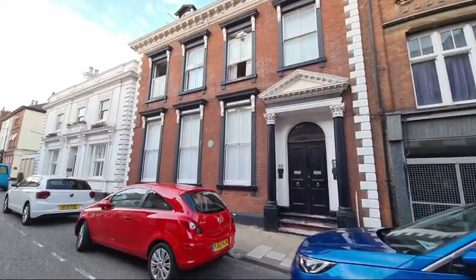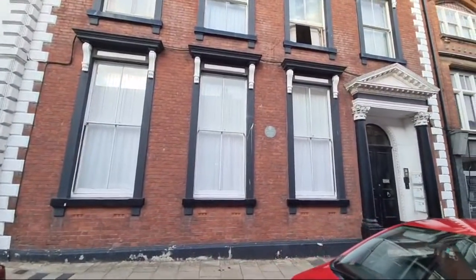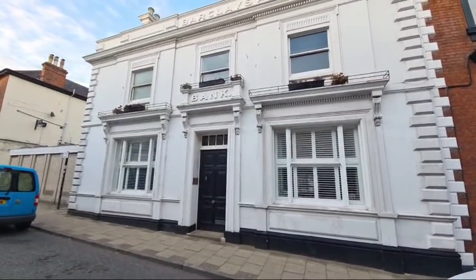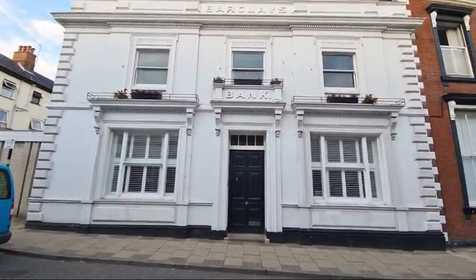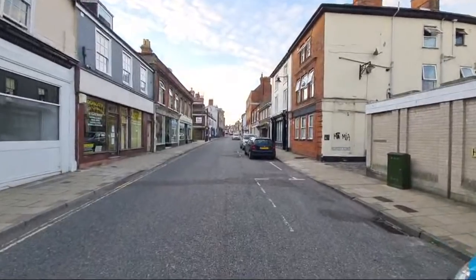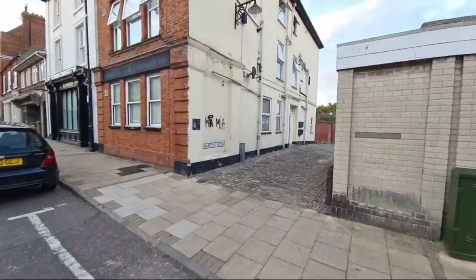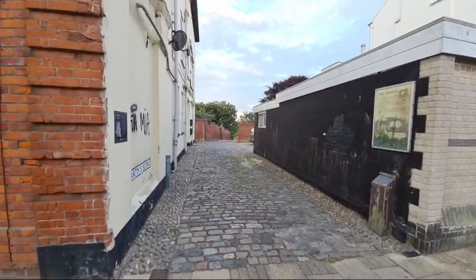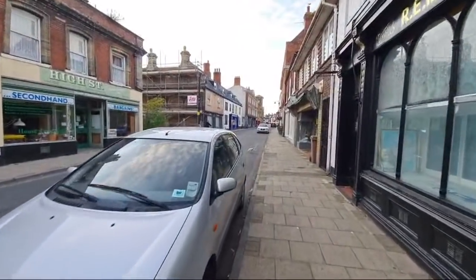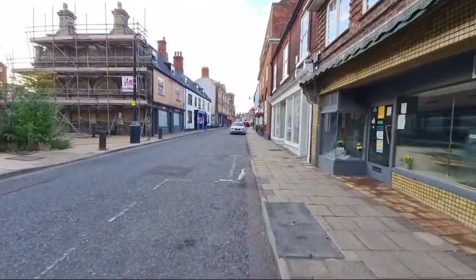See, some of these buildings have little history plaques on them. Look at this. This was a bank back in the day and the original bank sign is still there. I wonder if they have the bank vaults in there. In fact, I could do a Halloween tour around Lowestoft because there's loads of history and it's really spooky, especially down some of these schools.